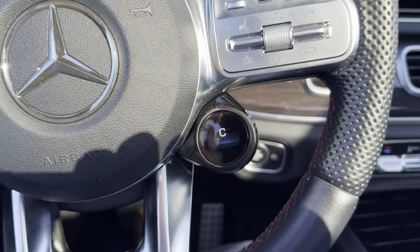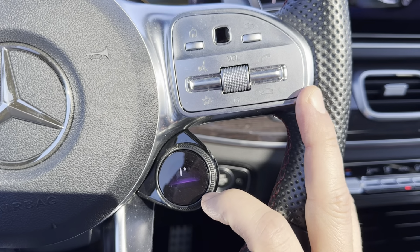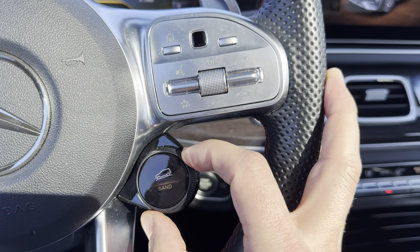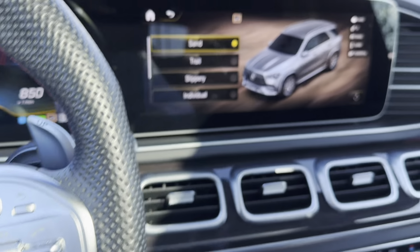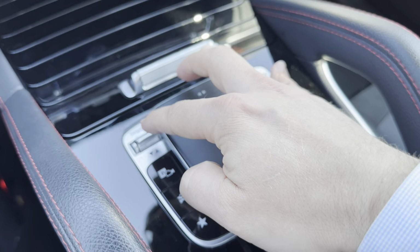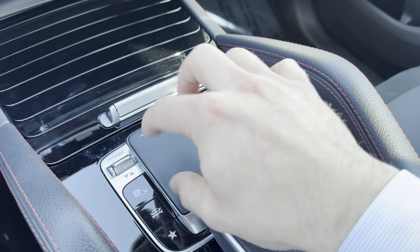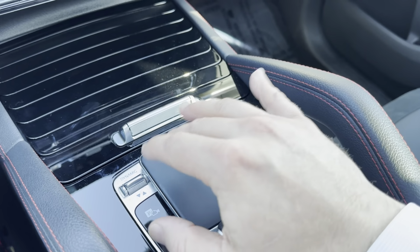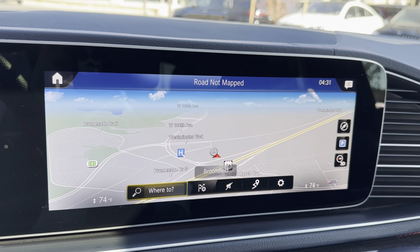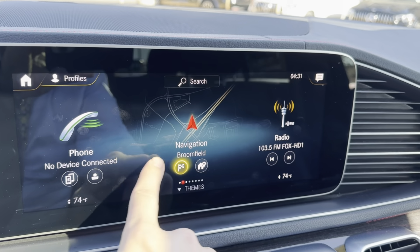You can do your different drive modes here by just giving a quick rotation of everything. You can push in to go straight to individual, but otherwise you'll flip through and go between your drive modes, which you also can see here. And we still have our traditional Dynamic Select that handles everything here. Touchpad to be able to control, so no more command knob from what your old car is. Now you can actually swipe like an actual trackpad of a mouse. You have your navigation screen here that you can still do all your quick access to your activities.